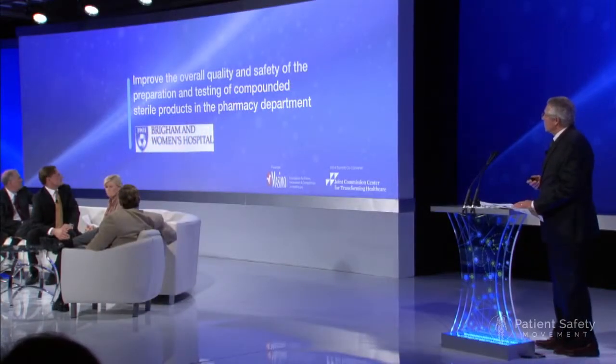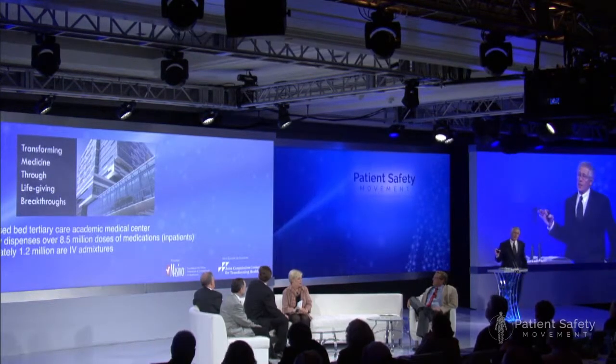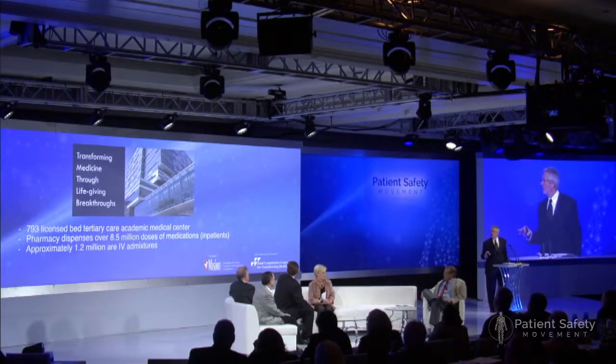This is from William Churchill, the Director of Pharmacy Services at the Brigham. The commitment is to improve the overall quality and safety of the preparation and testing of compounded sterile products in the pharmacy department. Again, the Brigham is about an 800-bed hospital in Boston with 8.5 million doses of dispensed medication per year, and about 1.2 million are IV admixtures.